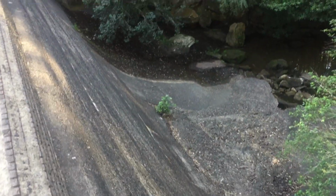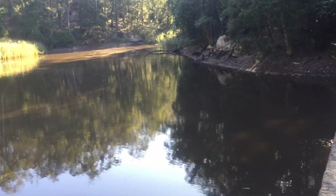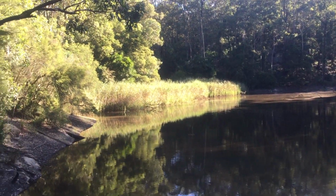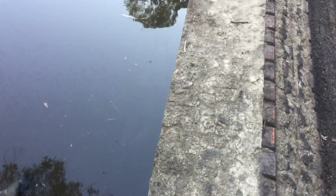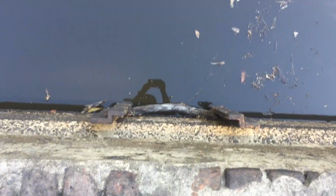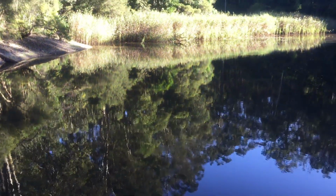Massive big spillway. There's all the way up there. Beautiful. Now let's pop out onto the dam wall. Have a quick sticky beak. We're out about the middle of it now. Oh, there's the gates. Straight down there. Oh, that's beautiful.